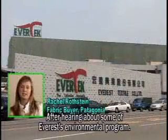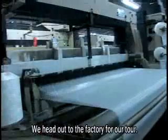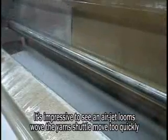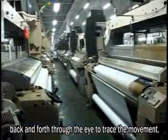After hearing about some of Everest's environmental programs, we headed out to the factory for our tour. It's impressive to see an air-jet loom weave the yarn. The shuttle moves too quickly back and forth for the eye to trace its movements.